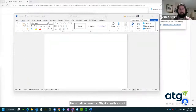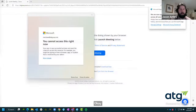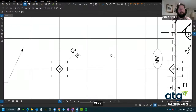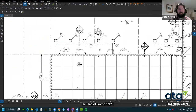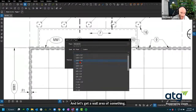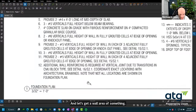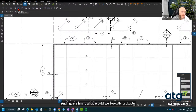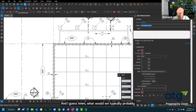Let's go. It's back to Revu now. Back to Revu and pull up an architectural plan, a floor plan of some sort, and let's get a wall area of something. So if we're going to go through, first we need to set scale. As we go through here, what we're able to do is take an area measurement. It'd probably be area, and I think in the properties for the area measurement is going to be my options.